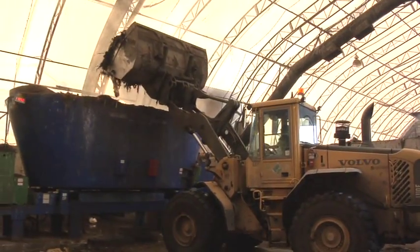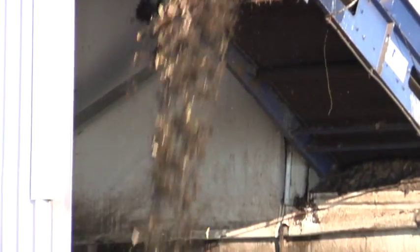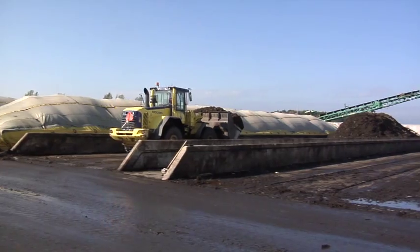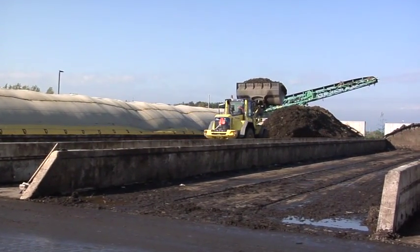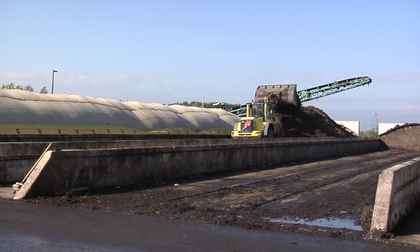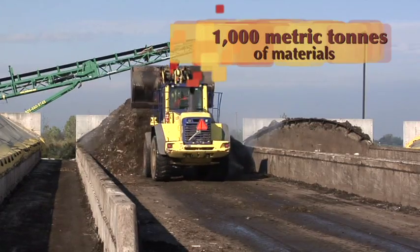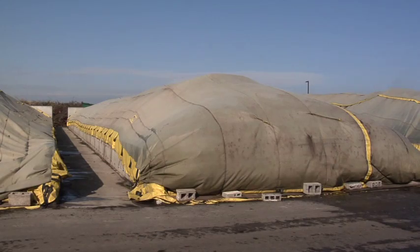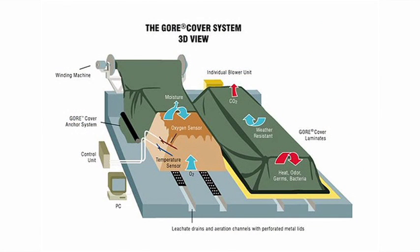After the material is blended, it is processed through a mixer to further blend the materials and chop it into smaller pieces. The blended organic material is then loaded into large cells for composting. Each cell is 50 meters long and 7.5 meters wide and can hold approximately 1,000 metric tons of materials. Once loaded into the cell, the area is completely covered with a Gore cover using a mobile winding machine.